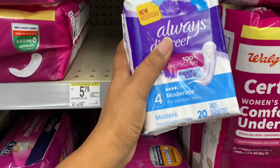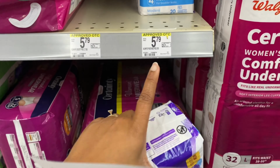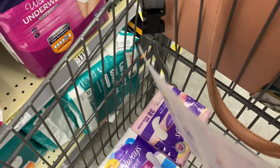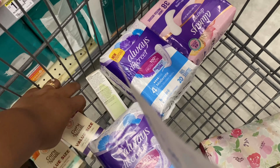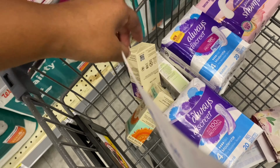All right guys, so I am changing my mind on this deal here, and I just started, so hopefully this is not going to be confusing. So I'm going to grab 2 of these at $5.79 because the $3 coupon is only attaching to this bigger size one, so I'm going to grab that. I'm gonna go ahead and put the essential oils back.